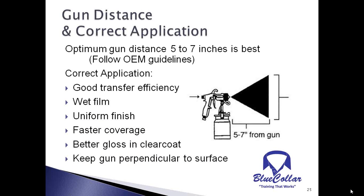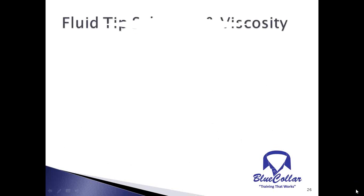If we use the correct application techniques, we will have good transfer efficiency. We will apply a wet film, a uniform finish. We will achieve faster coverage. We'll get better gloss in our clear coat. And the idea is to keep the gun perpendicular to the surface. With gravity feed guns, that's probably not quite the issue that it used to be with siphon feed guns. It is a little easier because the guns are balanced better to achieve a perpendicular angle to the surface.